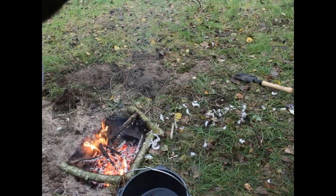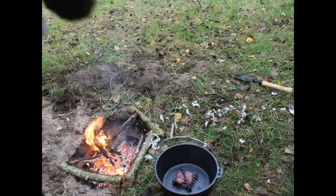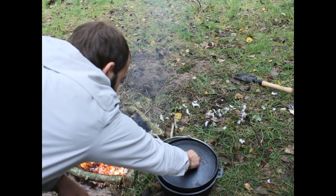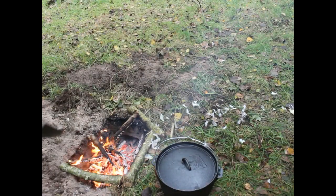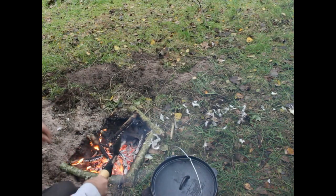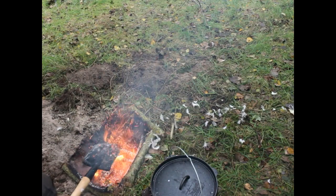There's hairs everywhere. There they are, inside a little tin. And we're going to get the lid. We put the lid on the top, and then we'll get my shovel. I'm going to take some of these burning logs and place that onto the top of my pan. Get some of these embers. Ooh, it's hot in there.